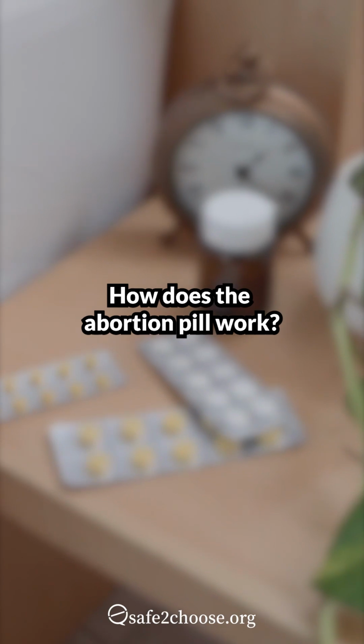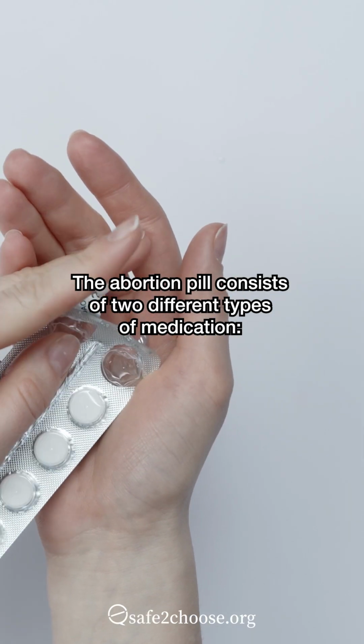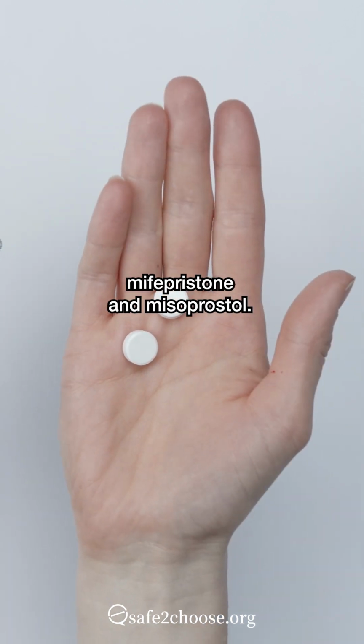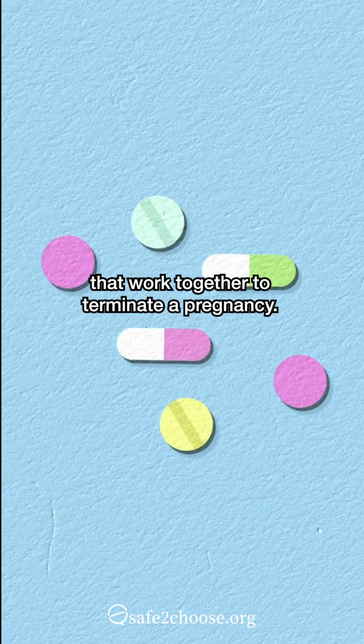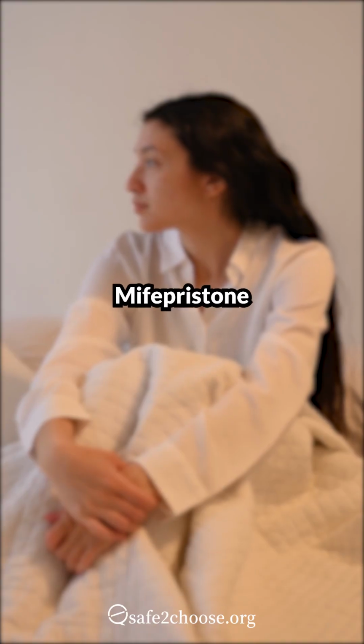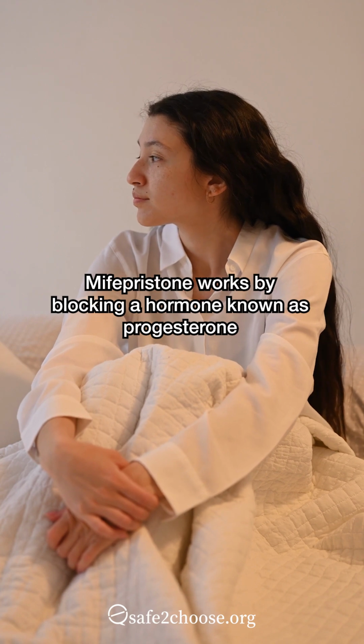How does the abortion pill work? The abortion pill consists of two different types of medication, mifepristone and misoprostol. These two medications have different mechanisms that work together to terminate a pregnancy. Mifepristone works by altering a hormone known as progesterone.